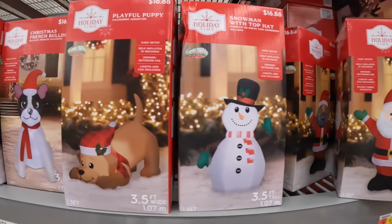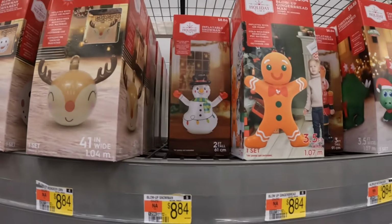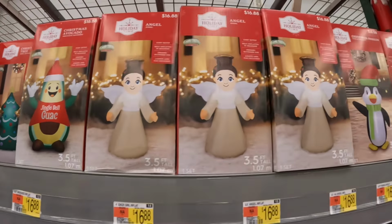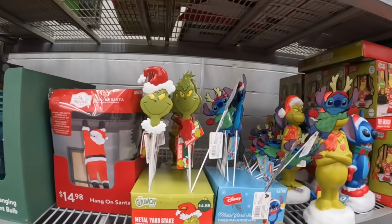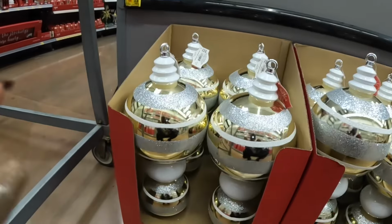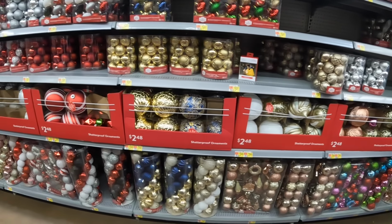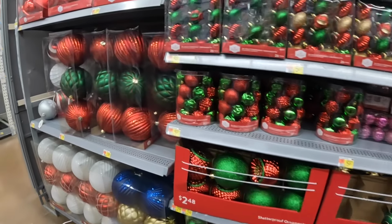$35. $8.84. These are $17. All right, and the picks, these are $5. Stitch and Grinch. These are pretty. These are $12. And these big ornaments are $2.48. They're shatterproof. This size right here, these are $20.